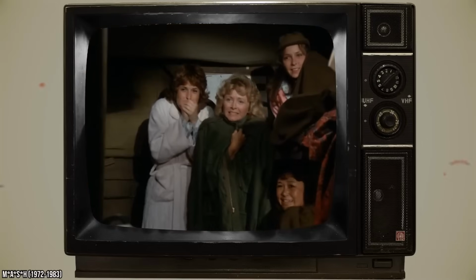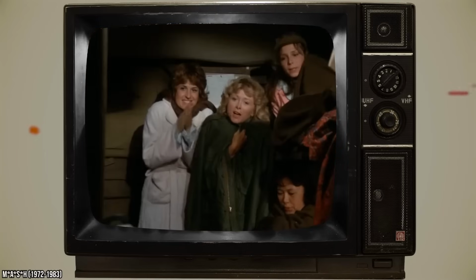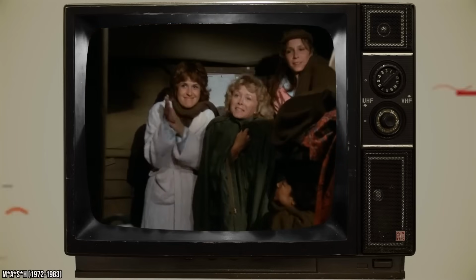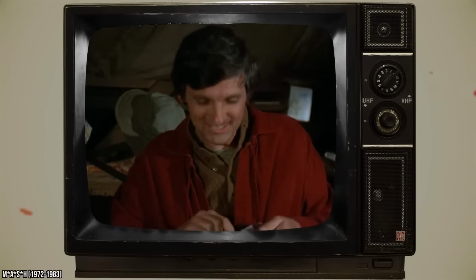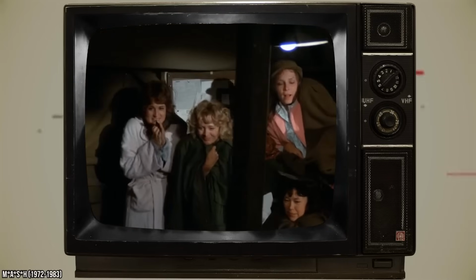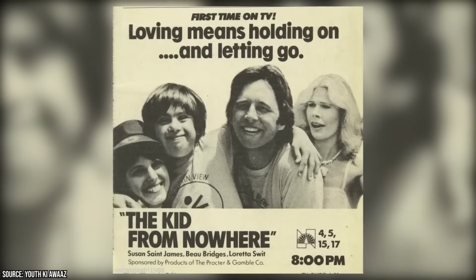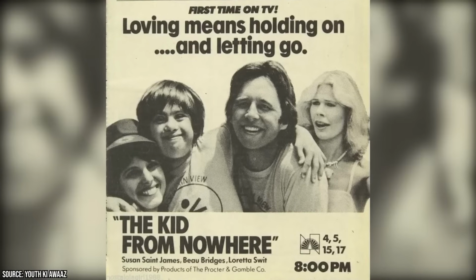Her character often assisted doctors in the OR or delivered messages to them. An episode even incorporated her real-life marriage to Mike Farrell. Farrell also explored writing, contributing 13 episodes to the soap opera Port Charles from 1998 to 2003. She also wrote a TV movie called The Kid from Nowhere in 1982, featuring her husband and son.